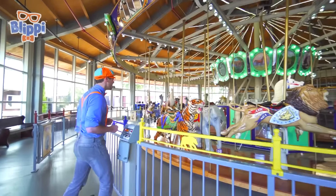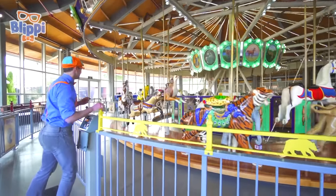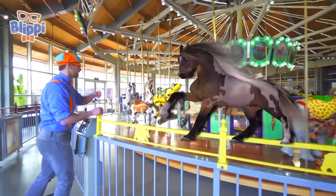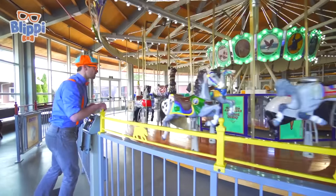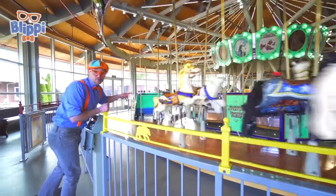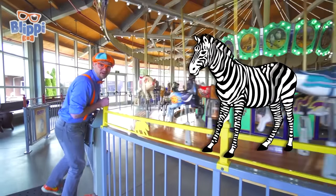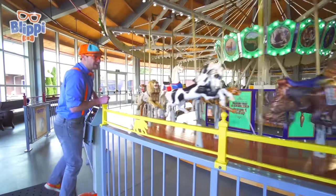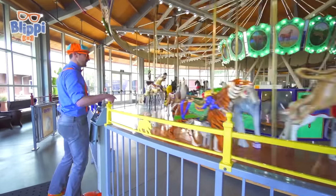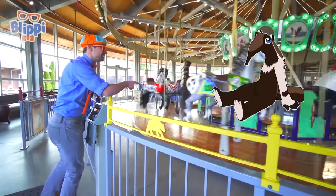Yeah! Whoa, look at all these animals. Yeah, a horse. A poison dart frog. Some more horses. Oh, a polar bear. We saw one of those today. A zebra. Did you see the zebra? Oh, a pig. Ooh, tiger. Ooh, an anteater.